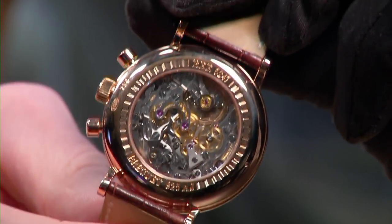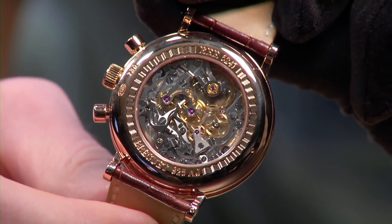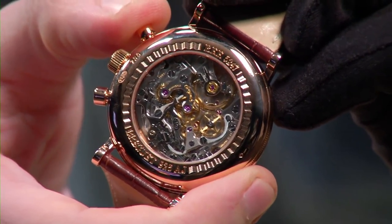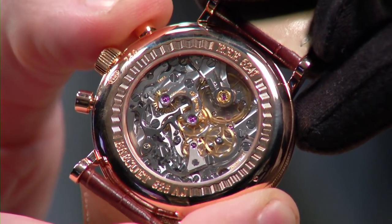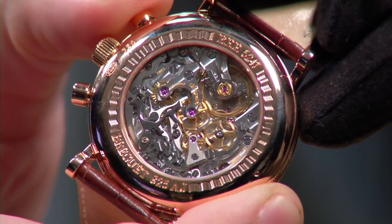This one also features a higher beat rate of 21,600 rather than the original 18,000. Breguet does make some changes, but the important details are the ones that inspire the expression, God is in the details, and truly that is the case. You can see the lateral clutch, the column wheel, the levers, and the horns of the chronograph system interacting.